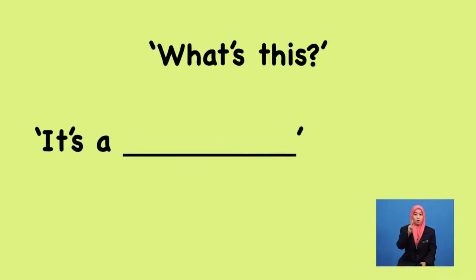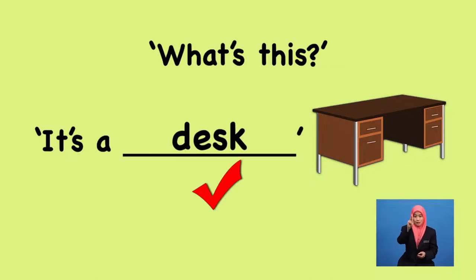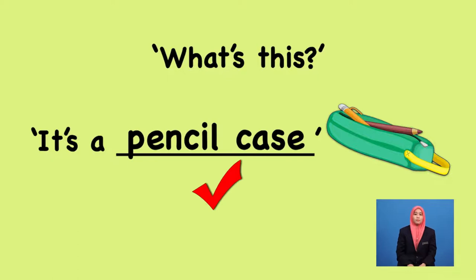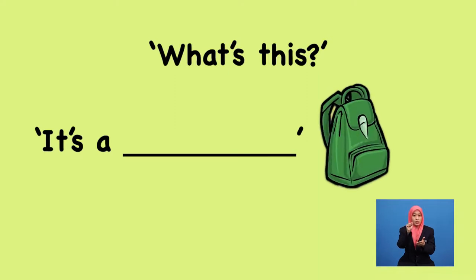What's this? It's a desk. What's this? It's a pencil case. What's this? It's a bag.